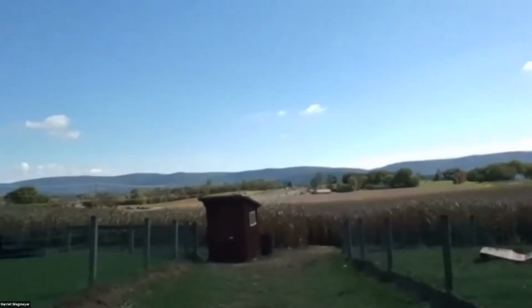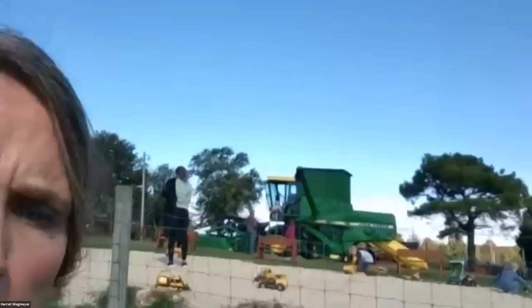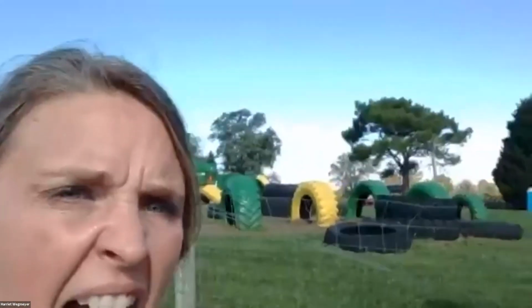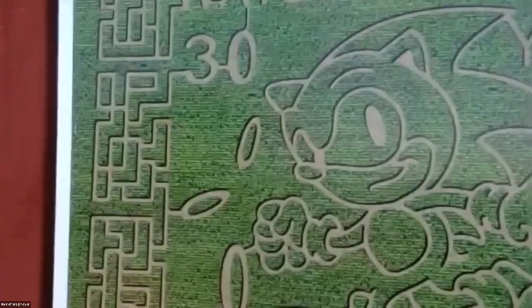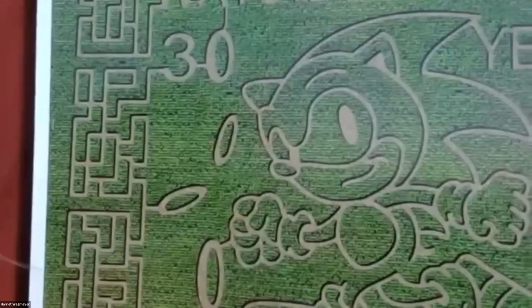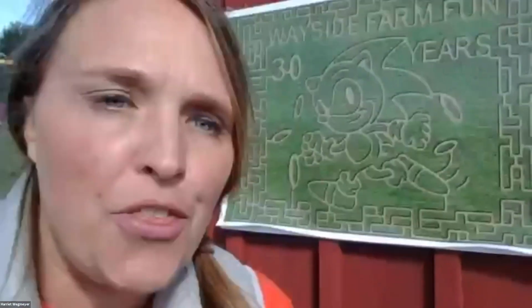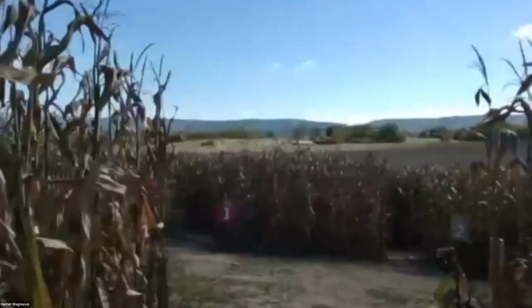Thank you. So this field, we actually do harvest the corn. It's used for people to find their way through, but we do harvest it at the end of the season. And this is the maze this year. If there's any Sonic the Hedgehog fans out there, this is a tribute to the 30th birthday of Sonic the Hedgehog. So this is entering the cornfield.